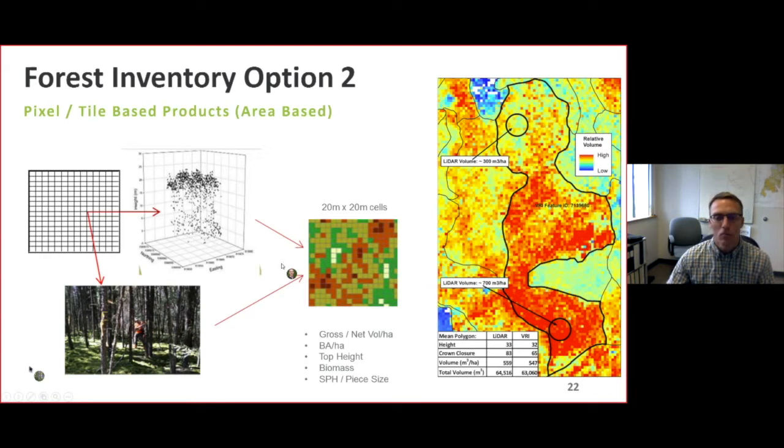It works really well for things like volume, basal area, top height, biomass. Works okay for things like stems per hectare and piece size. Doesn't work at all for species. So the challenge with this product, it's a well-proven product. There's a CFS publication for best practices. It's always evolving to improve outcomes, but there are some limitations in the sense that you can't get at species and you really can't get at log products and piece size very well because it's tough to get individual tree counts outside of this block of data.